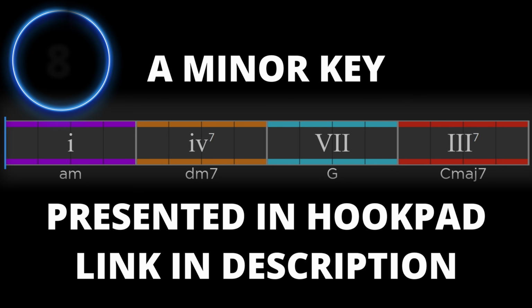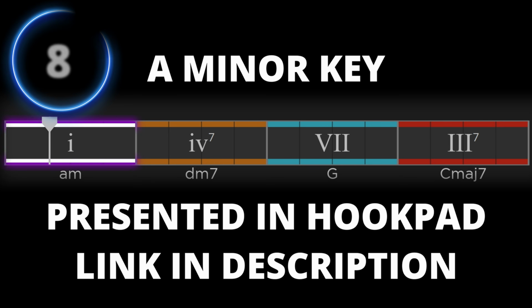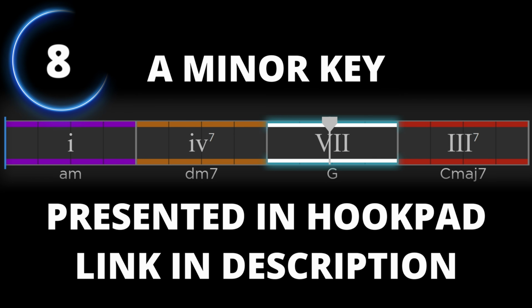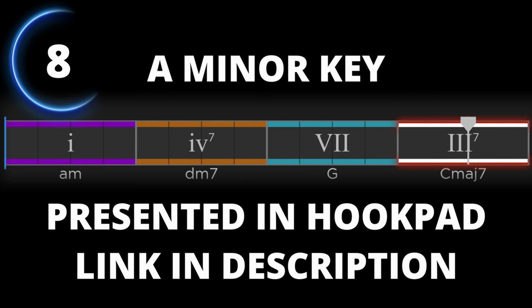We'll look at some minor key examples now, starting with 1, 4 minor 7th, 7, 3 major 7th. In minor keys you can play the 3 and 6 chords as major 7ths without any issues. As we saw earlier, major 7ths work well with minor 7ths. This is a nicely balanced progression between 7ths and standard triads. You can hear it in I Will Survive by Gloria Gaynor.